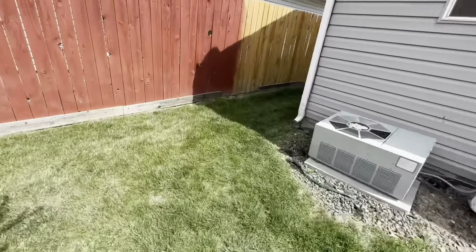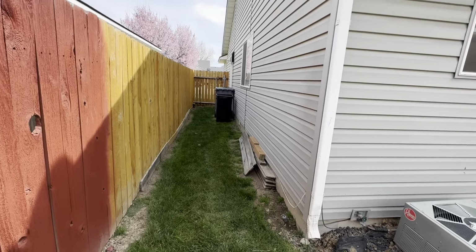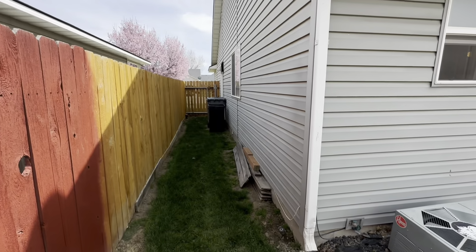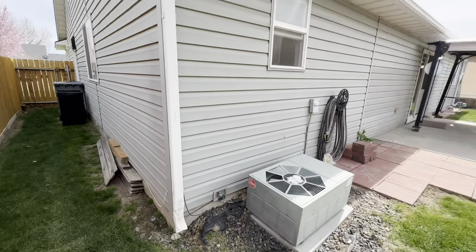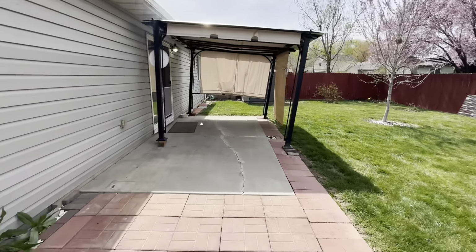And the side of the house, nothing real special over here, but it's where they keep their trash cans. And there is a man door off of the garage. That's what they call them here in Idaho. And I think that and full rain gutters. I think that pretty much concludes the tour.